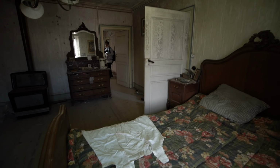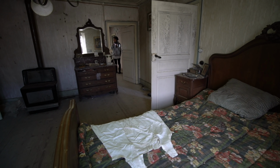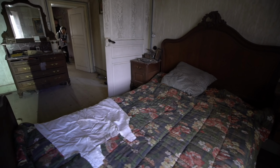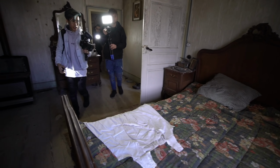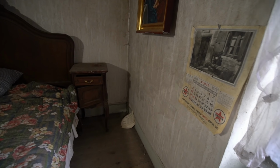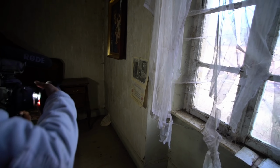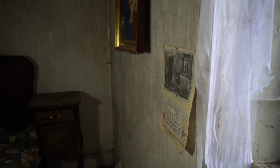1949, everyone. 1949. That was the last time this place was lived in. Wait, hang on. How do you clarify that? I'm coming in. This place was last lived in 1949. Watch the floors. There's a calendar still on the wall. Good call, man. This is the abandoned house of 1949. Oh my god. That's legit. That is legit.